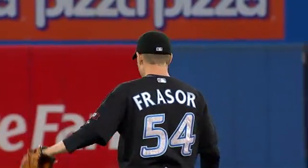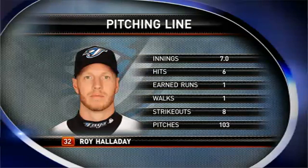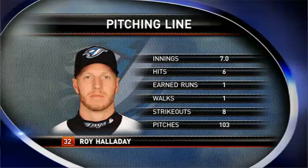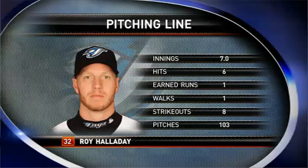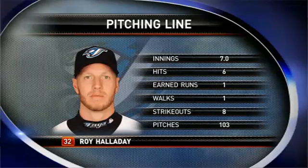Frazier, who grew up not far from Chicago in Oak Forest, Illinois, takes the ball after Halladay's 7 innings of work, an earned run on 6 hits. Right, after that first inning, you're going, uh-oh, they've got a couple hits off of him, they've scored 2 runs, what's going on here? But he settled down and had 8 strikeouts tonight. Or this afternoon, I'm sorry.